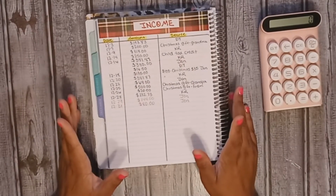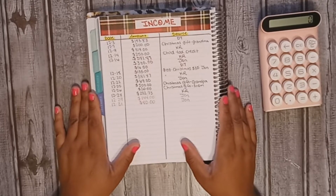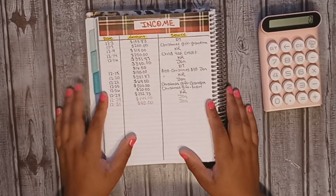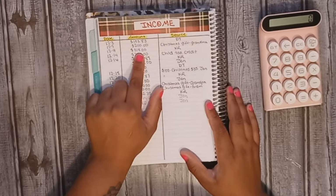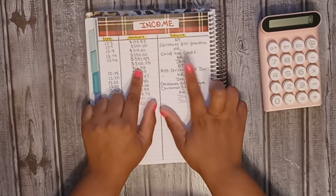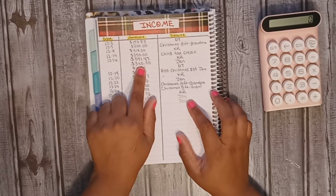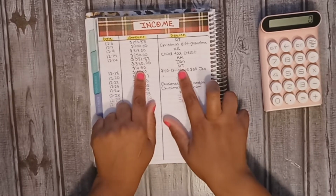All right, so here's my income worksheet. I had a lot of income this month. So I had $153 that came from my Dollar Tree income. I received $200 from my grandmother for Christmas, $318 from my new job, $250 from the child tax credit. I got $381.87 from my job I'm currently at. Jonathan gave me $300. That was his child tax credit. And then I received $16.50 from my old job at Dollar Tree.